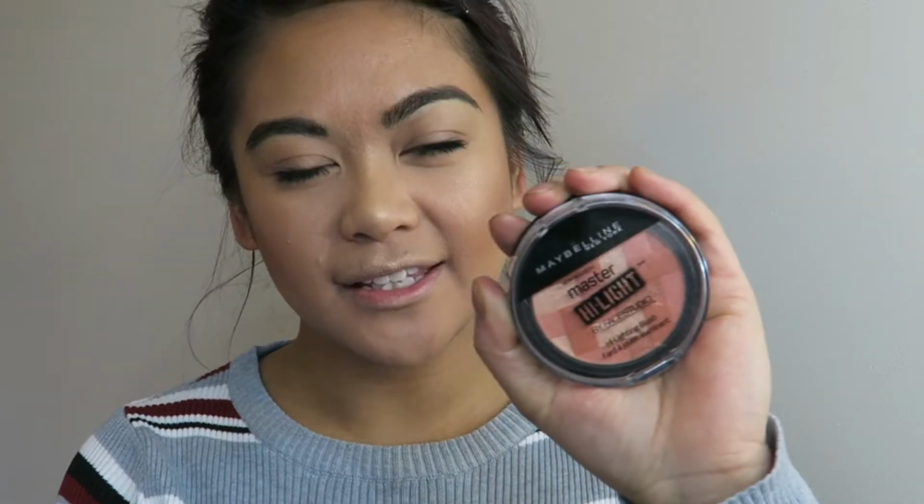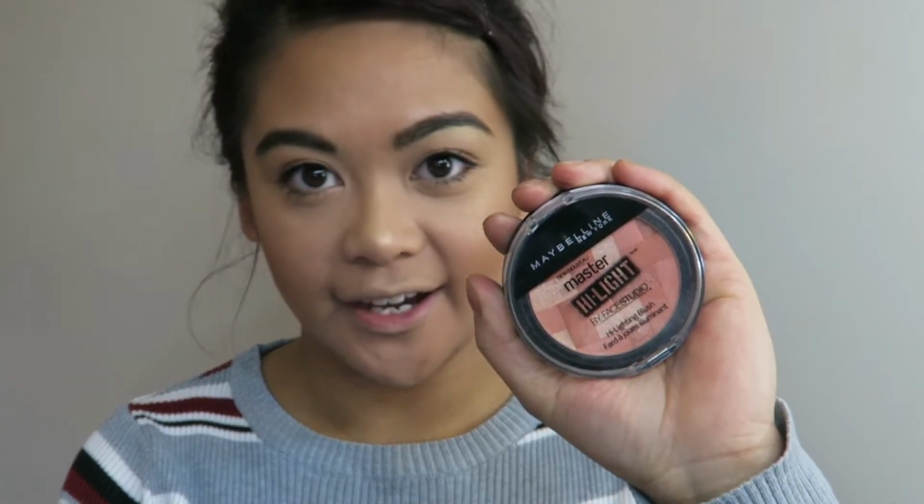Just use it to give yourself a little bit of a rosy glow. This one I'm using is the Maybelline. It's called a highlighting blush, but it's not really a highlight, it's more of a blush. If you also want to find some really good blushes that are really affordable, good ones for you to check would be the Essence Silky Touch blushes, and these ones are so good, and I think at Target they're only like $3 or $4 each.